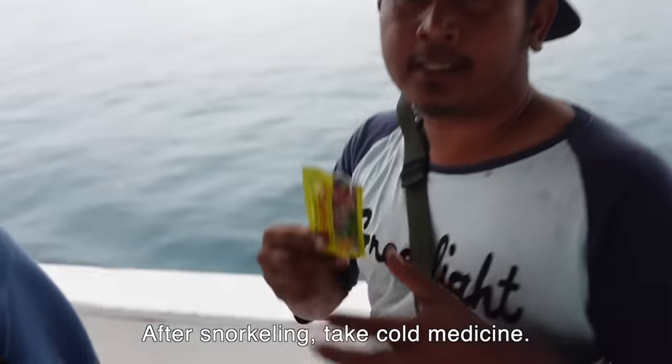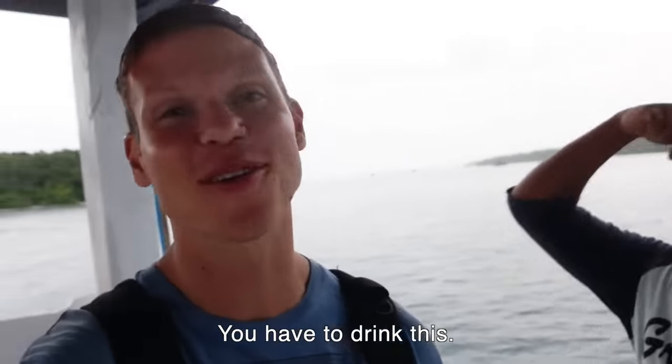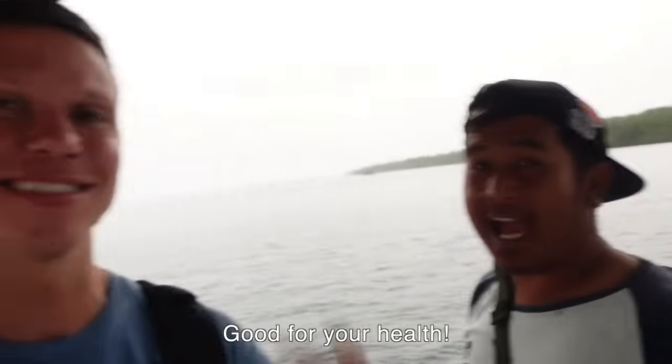Back on the boat, guys. Pretty soon we're gonna get moving and we're going back to the mainland of Java. Hopefully the rain clears a bit, do some trekking, maybe get a good sunset, so let's see. We don't wanna get masuk angin, yeah? Habis snorkeling. Yeah, yeah. Minum tolak angin. Harus minum ini, harus. Oh, sehat, sehat.